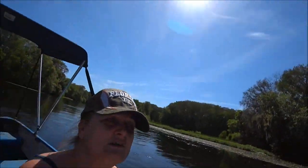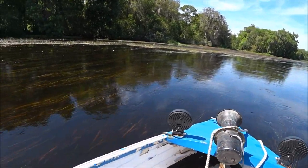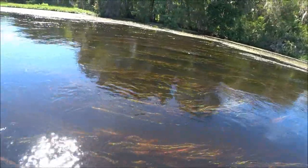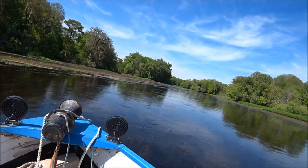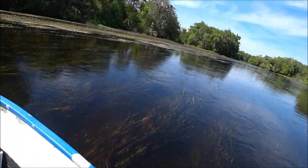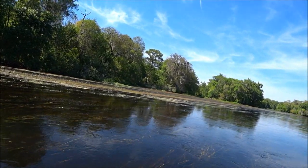So stay tuned. Okay guys, we're where it's really, really shallow, as you can see. The current's going pretty good, but you can see how shallow it is. So I don't think we're going to try to go through here. No, because the prop keeps getting all tangled up in this grass. So we'll probably turn around and go the other way. The water has come down a lot. If we had a mud motor, it'd be different. Yeah. So, the current's going pretty good. Hear that? Some kind of bird.